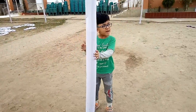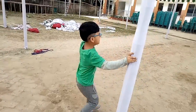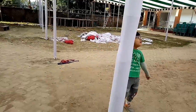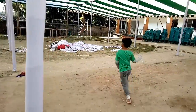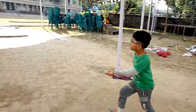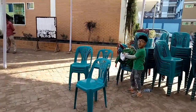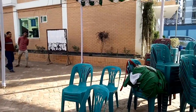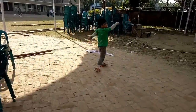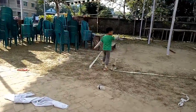Maybe this is a white bamboo. I'm showing you the parts. That is the floor. That is the top of the program. And there's a flat of holes. And there's the chair. And that is the stair. Okay. A ladder.